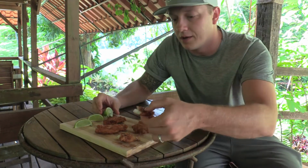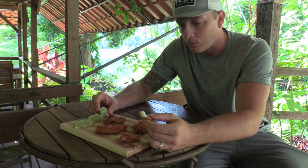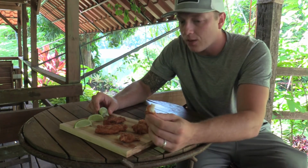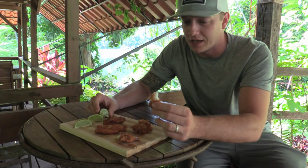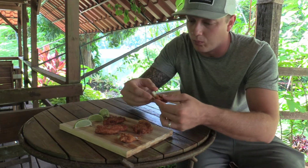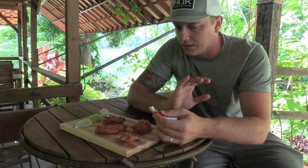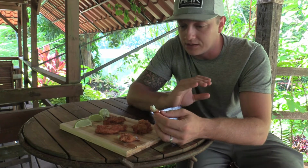Try it with the lime now. It is so good, guys. It's kind of a soft fish. It's beautiful. It's white. It's really mild. But the fry is perfect. It tastes great. It is a great tasting fish. Like I said, I just wish we would have figured out how to catch them earlier on in the trip.